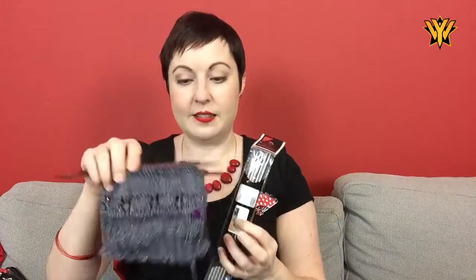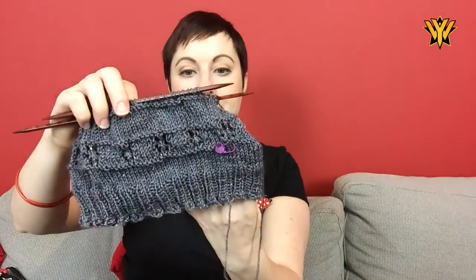I initially started using my Xiaogu double pointed needles, but it's 4.5mm, and a fingering weight yarn, so it's quite light. I was finding that even though these aren't too heavy, they were making the knitting a bit, not difficult, but the weight was too much to make it even. So I've swapped over to wooden needles, and they're much lighter, and that's going a lot better.